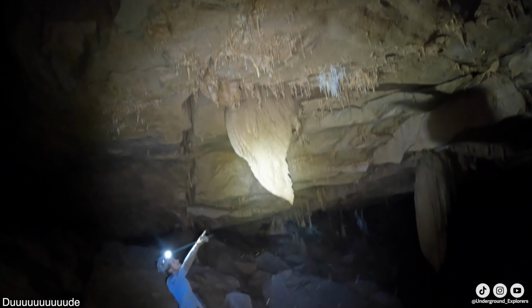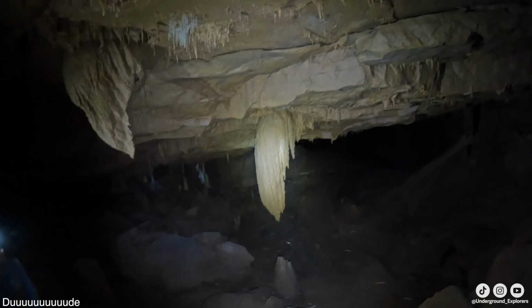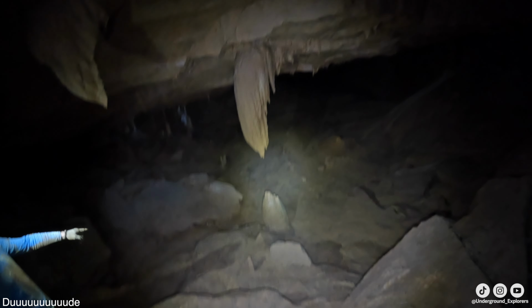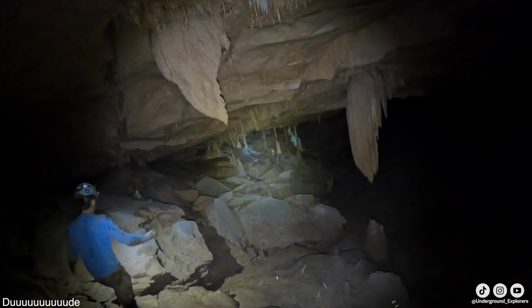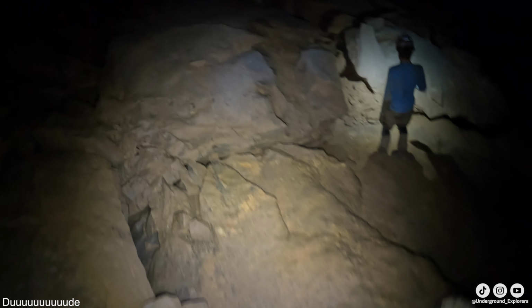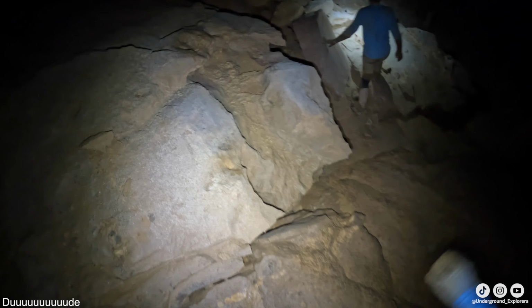Oh, and this thing? I didn't really notice it. Wow. That's going to be a column soon. In cave terms, soon. That's so sparkly. I don't know what's in it, man. It's crazy looking.